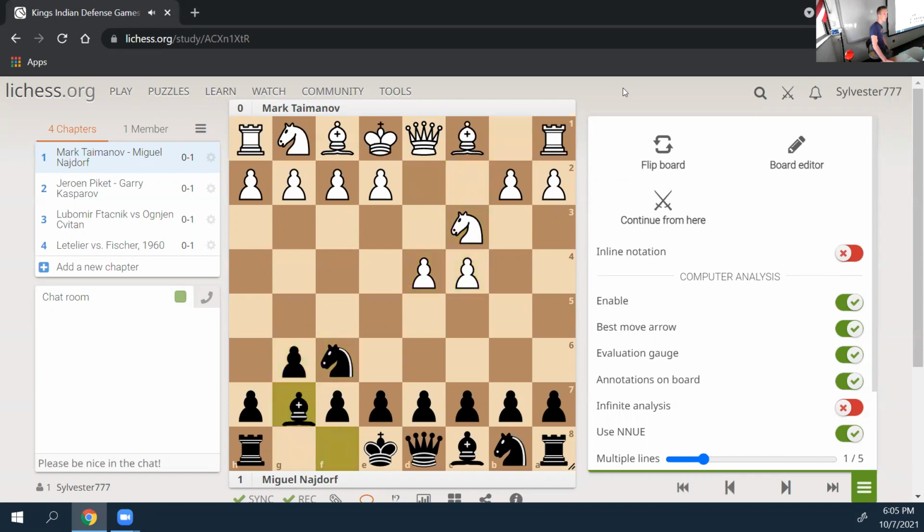It's a response to d4. g6, knight d3, and the key move to signify you're going to the King's Indian is d7. Because in this position, black can also elect to play d5, but that's the Grunfeld. We're not talking about that. And then d6 to prevent d5. And this is the starting position of the King's Indian defense.